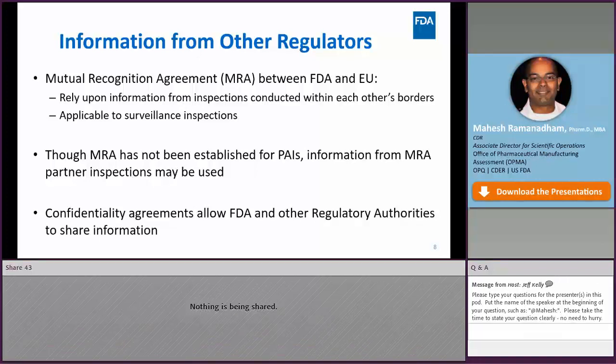Confidentiality agreements also allow the FDA and other regulatory agencies or authorities to share information about manufacturing operations, facilities, etc., such that we can make better risk decisions and determine which tools would best help us mitigate those risks.